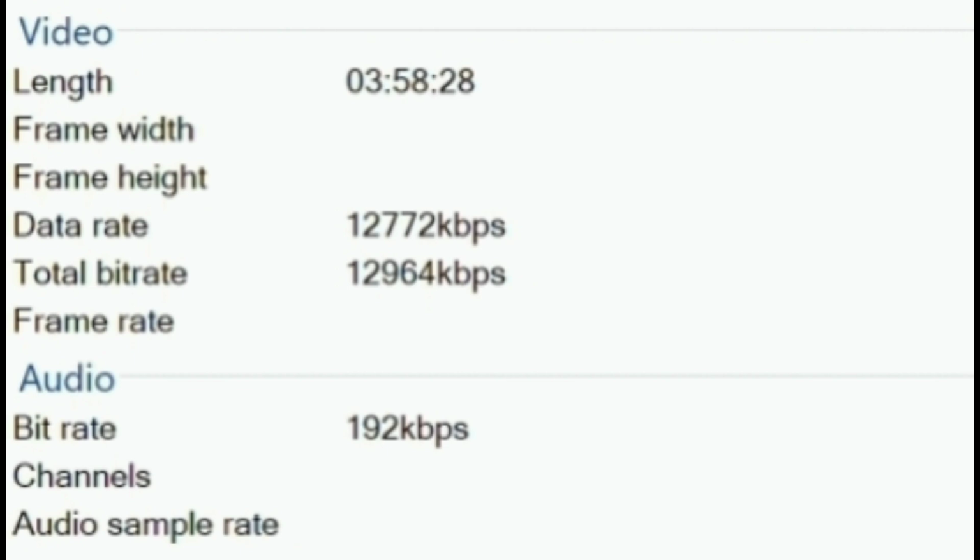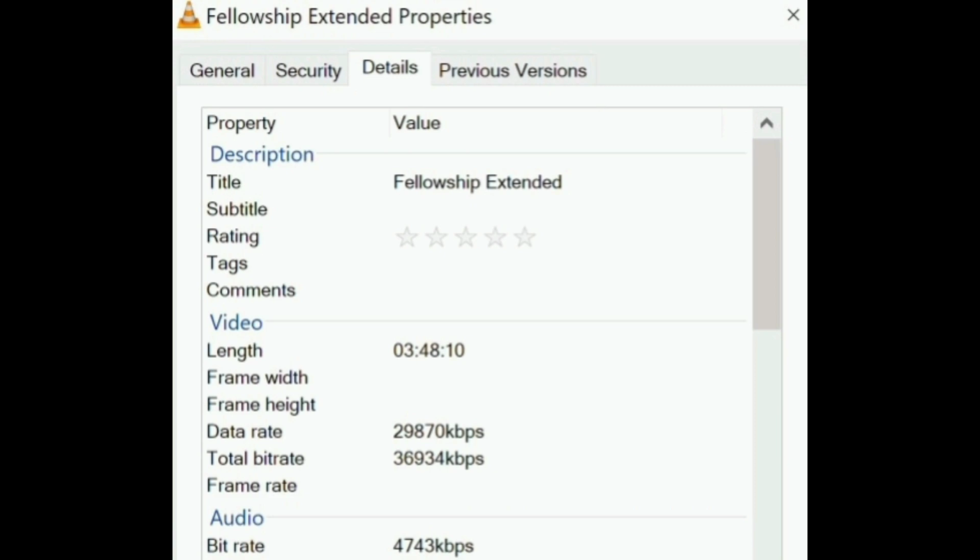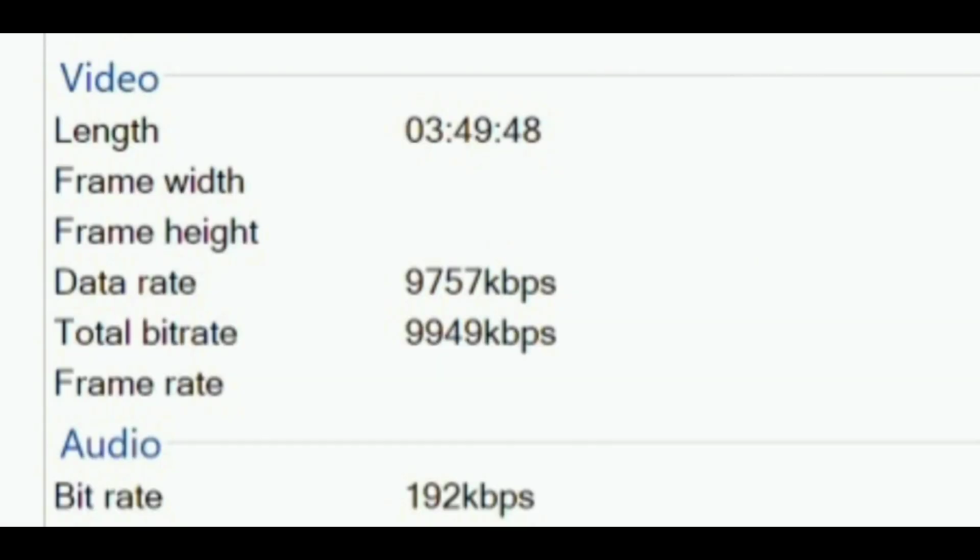So having a look at the bit rates of the All-In London disc, and it's nearly 13 megabits a second for the 4-hour presentation. It's like, could they not have done a bit better and maybe fitted on a dual layer disc. Looking at SummerSlam 92 for an alternative, and that's nearly 19 meg, and that's really old footage. It's 4x3 as well, so it's a really good bit rate for that. And looking at blockbuster films, how about the Fellowship of the Ring? So that's coming in at nearly 30 megabits a second. I mean, we're not expecting that much quality, but definitely better than what's on the All Out disc, which is just coming up to 10 megabits per second.